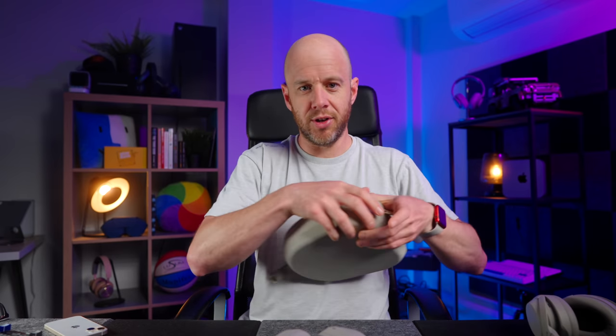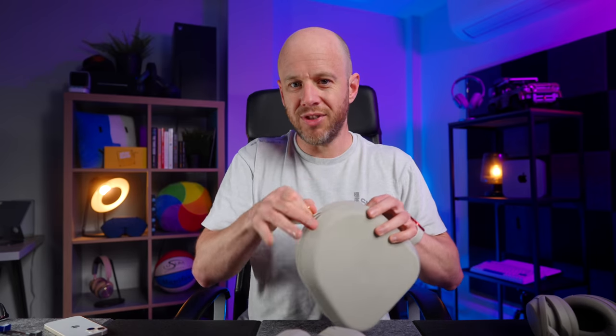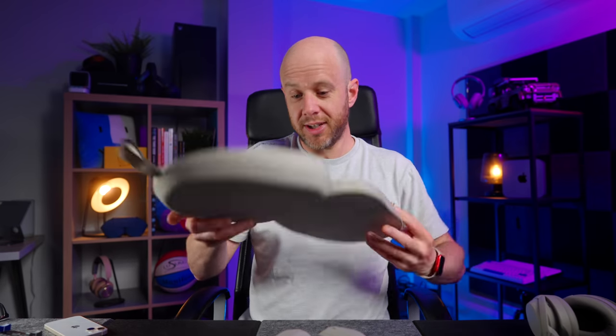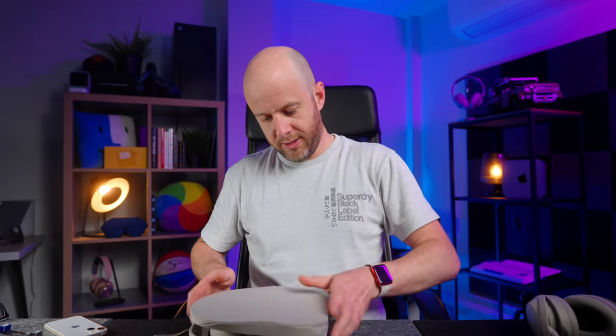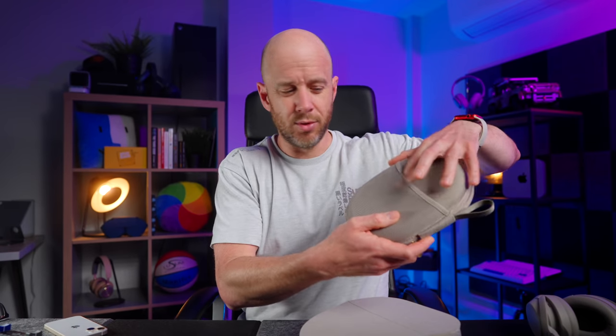But in terms of the overall design, very nice and solid, and because the headphones don't fold over, putting the headphones into them is about as easy as it gets. You just open it up, twist around the ear cups, put them in, zip it up, done. Now they have got rid of that kind of back canopy thing that the XM4s had. I never used that, doesn't make any difference to me personally.